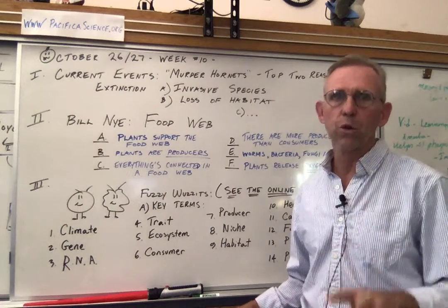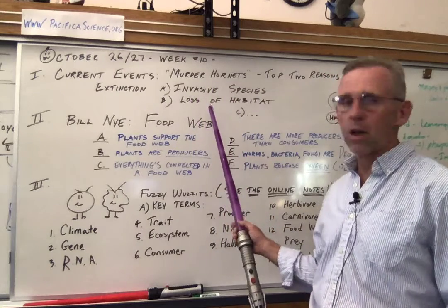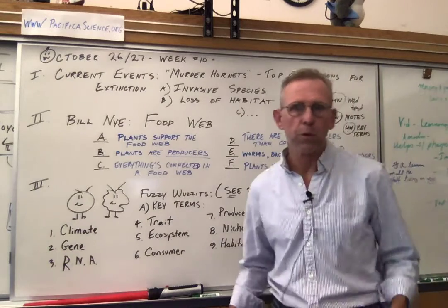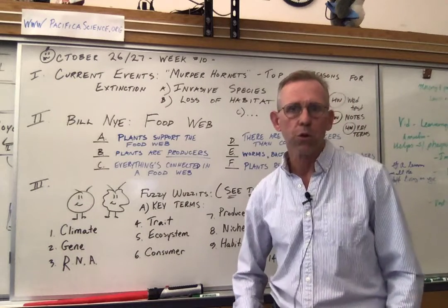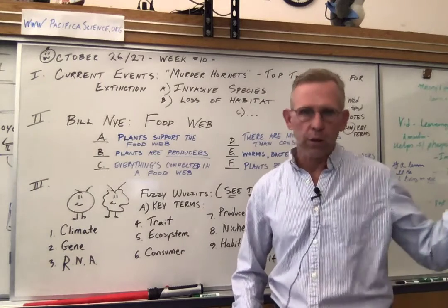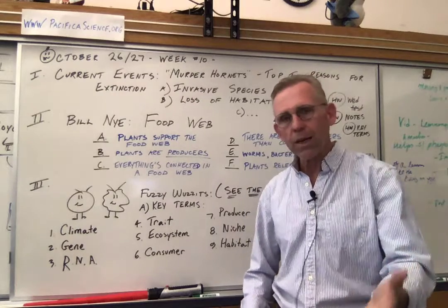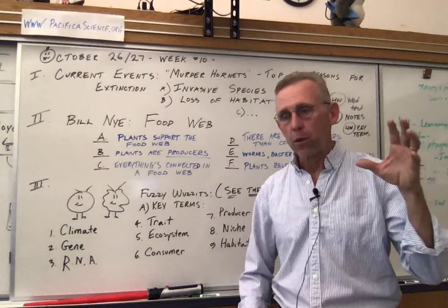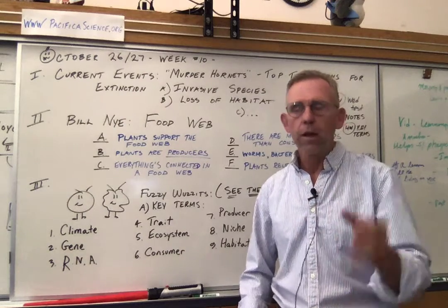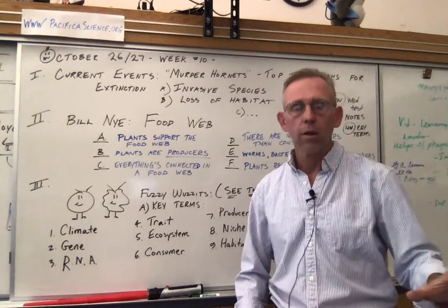Two of the largest reasons for extinction are up on the board right here: invasive species and loss of habitat. Quick local example of invasive species. If you live in Pacifica, like most of us do, you've got eucalyptus trees all over the place. I hike consistently at San Pedro Valley Park. You see eucalyptus trees all over the place back there, but they're not native to this area. They were planted originally as borders between people's farms and their land, and they grow very, very quickly, but they grow so fast they push out native plants.